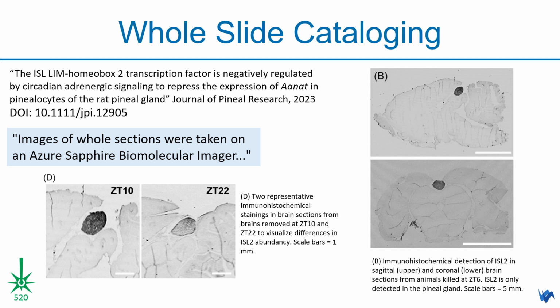This example from the Journal of Pineal Research highlights the advantages of taking full slide images, even when microscopy may also be required. The images were useful in confirming that ISL2 is only detected in the pineal gland of their experimental animal subjects. The section scans were also useful in macroscopic comparisons of ISL2 abundancy between experimental cohorts. These whole slide images complement their images from the microscope.